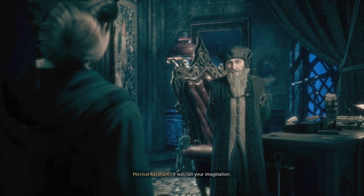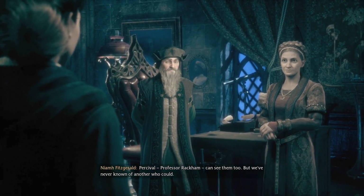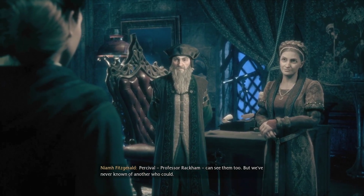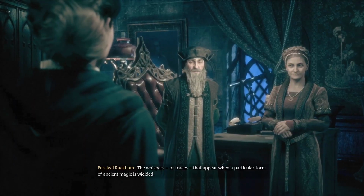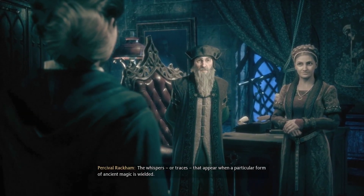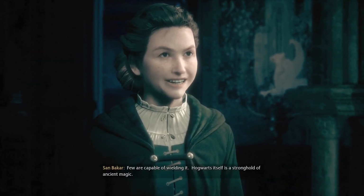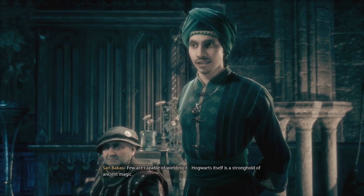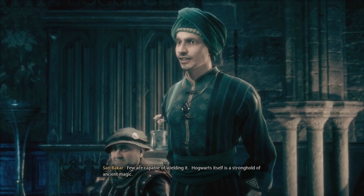It was not your imagination. Percival, Professor Rackham can see them too. But we have never known of another who could. I don't understand. What are they? The whispers or traces that appear when a particular form of ancient magic is wielded. Ancient magic? Few are capable of wielding it. Hogwarts itself is a stronghold of ancient magic.